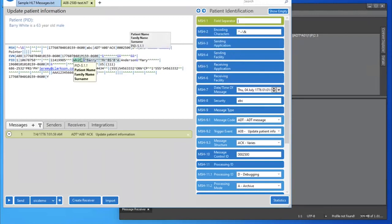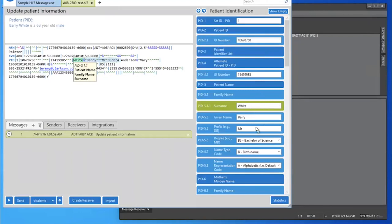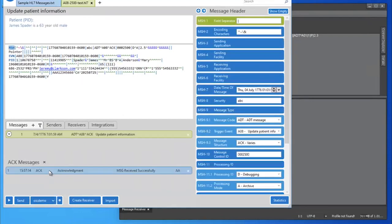And we can see here I've got a patient record open for Barry White. We can change that to James. We'll change Barry's name to James Spader, and we'll go ahead and hit the send button. So this is simulating someone making a change in an EMR application, and that EMR application would be configured to automatically send this ADT A08 message out when the patient details have changed. And you can see here I received back an acknowledgement to say that OIC successfully received my message.